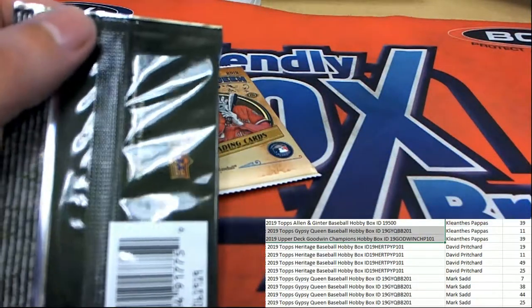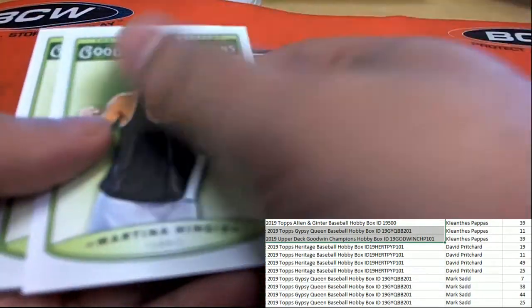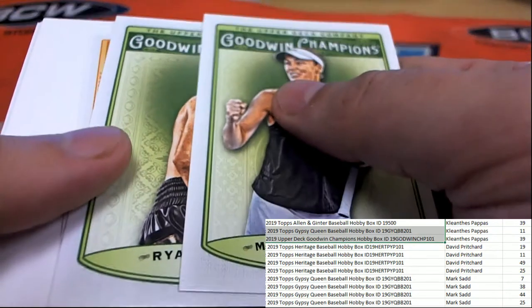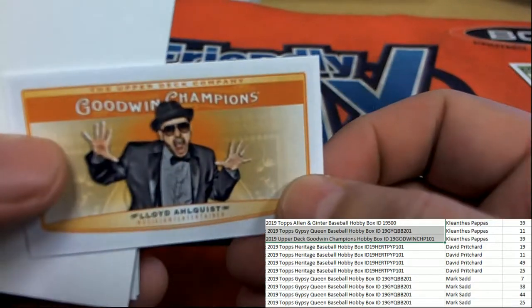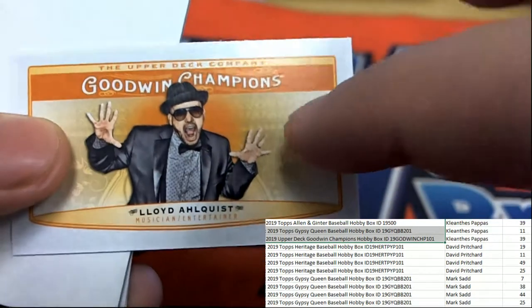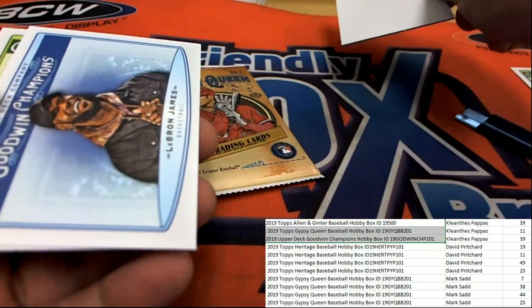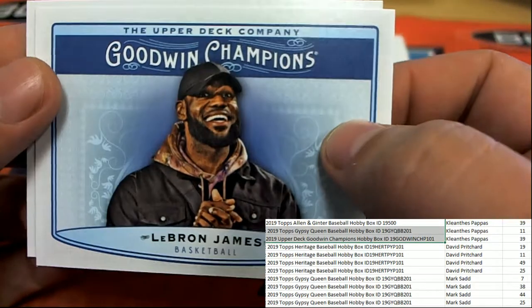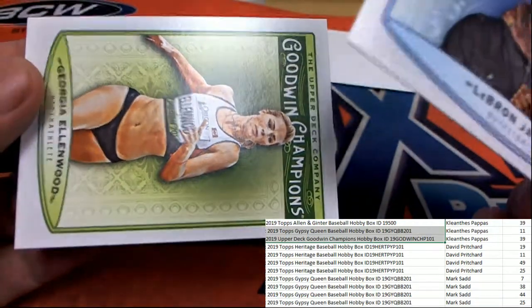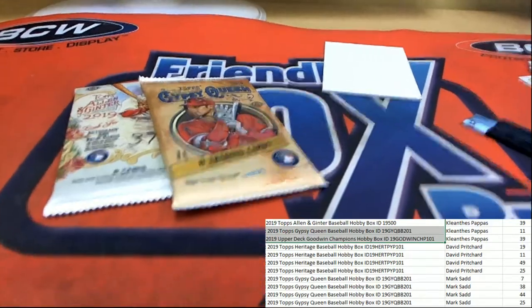Hope. That's a good one, Champions KP. Coming at ya. Oh, there's LeBron. All right, so that's a cool first pack right there.